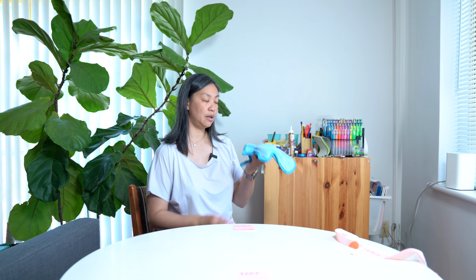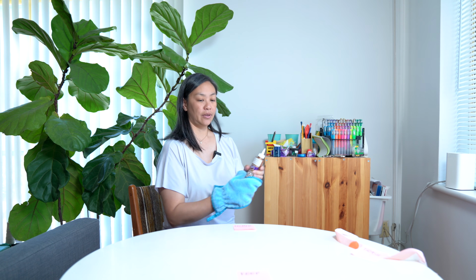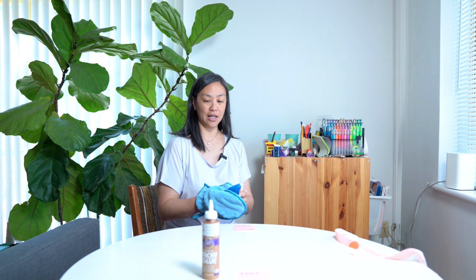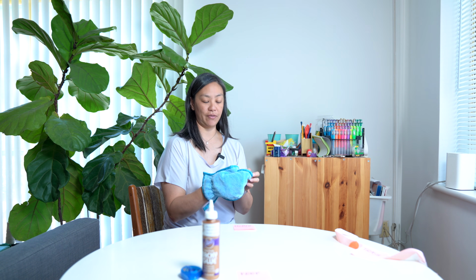I'm also using my dusting mitt to dust as I go and try to put things in where I think they should go. I have no idea. I'm gonna have to get the kids to come out at some point and say, do you really, really need this? Like half this stuff, I don't even know what it is.